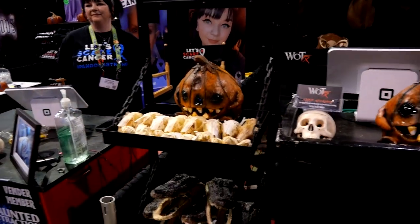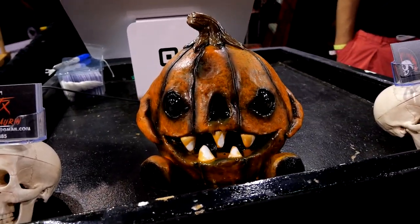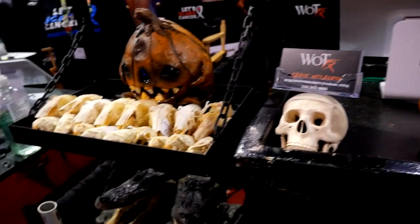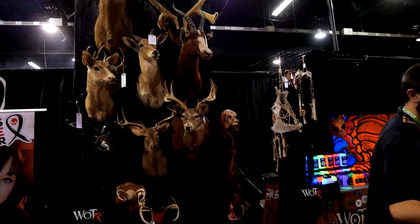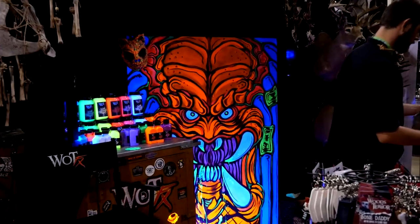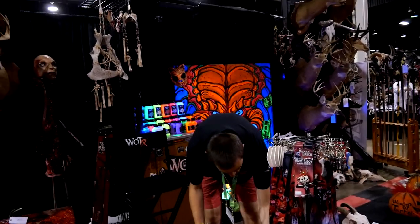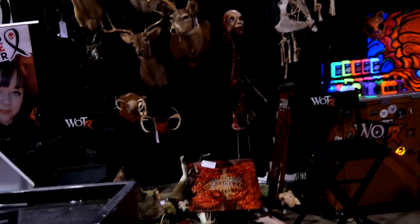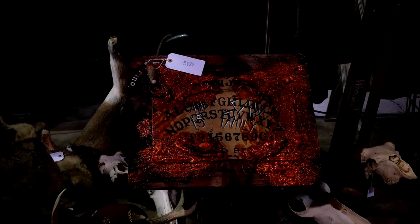WTFX. We got some little pumpkins. Kind of a cute little guy there. Skulls, kind of taxidermy stuff here. I got that UV poster back there, though. The Predator. Here you go, Robbie. And Robbie collects unknown adventures.